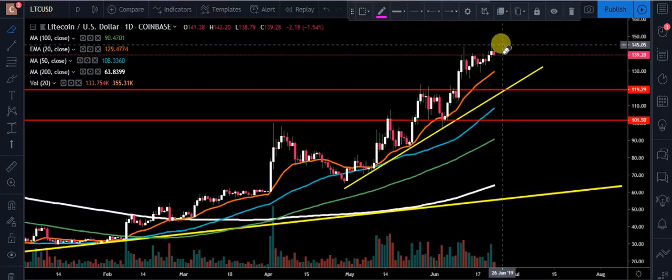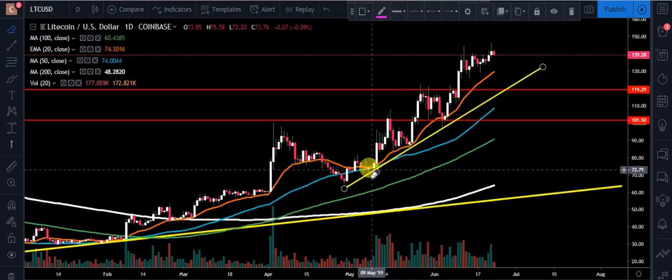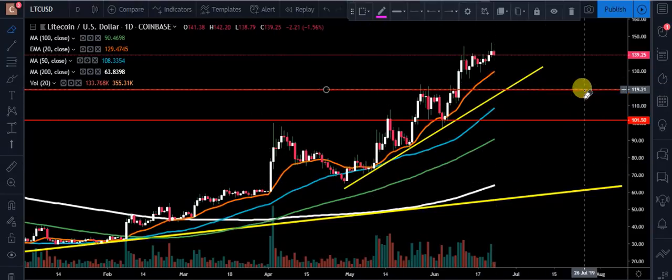So now what we're trying to see is if there's a little more juice up here in this trend, or if this is the time we finally start cooling down and maybe backtest this yellow trend line here that we'd pay a lot of attention to, or maybe even come down here and test this 50 moving average as well. But right now, guys, we still have to be patient.